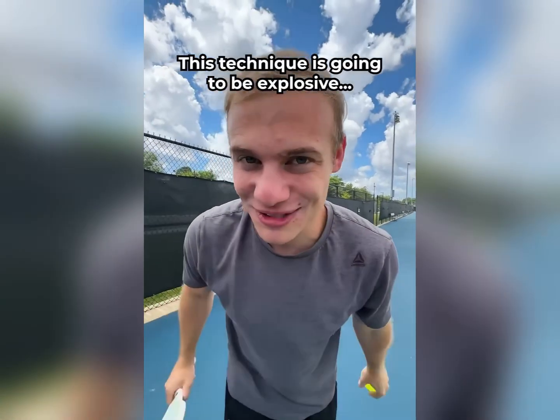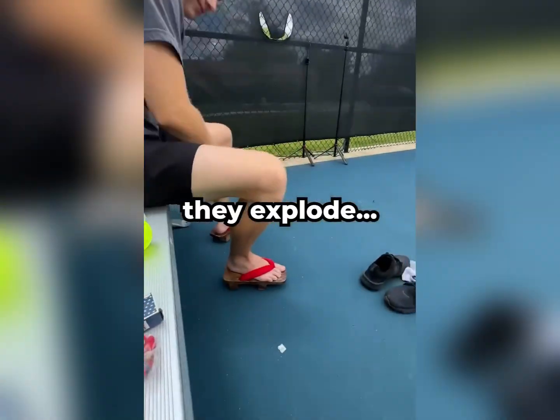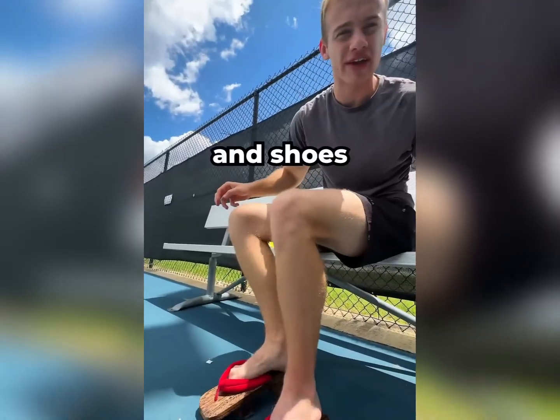This technique is gonna be explosive. Inside my cooler, I have some fire. You throw them on the ground, they explode. My strategy, attach this entire bag to the bottom of my shoe, stomp on it, and go flying. Or destroy my ankles and shoes in the process.